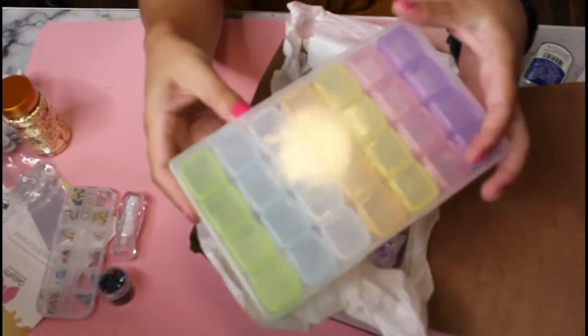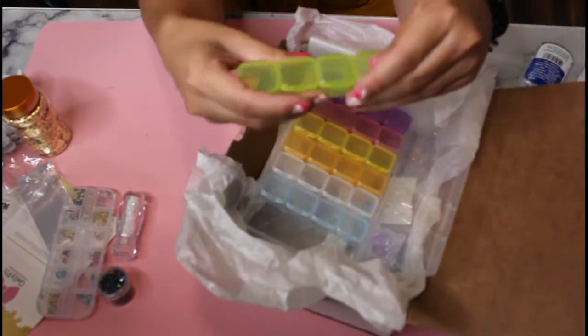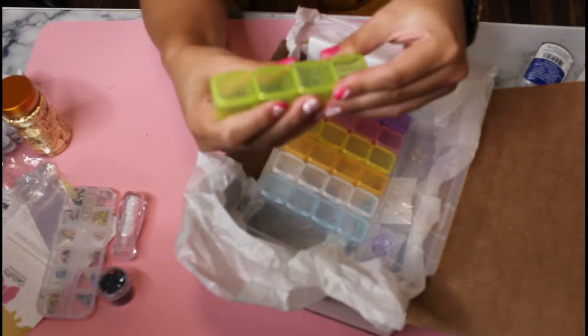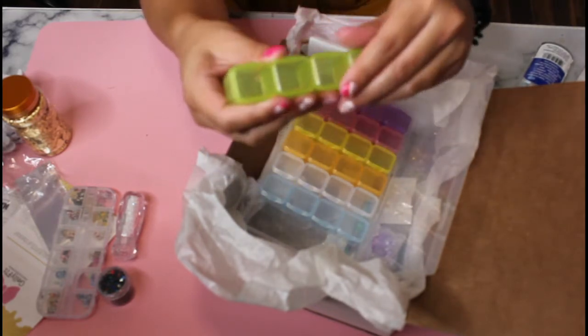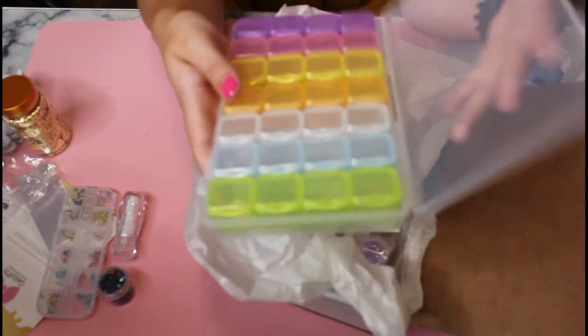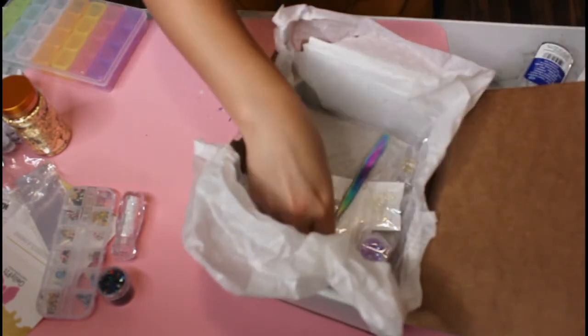I'm assuming this is something for organizing your rhinestones or things. They look like those little things that, if you take pills weekly, obviously, but the shorter amount. I can't open it. Yeah, so it looks like you just put them in little containers and open up each one. It comes in a nice little colorful set. That's super helpful.